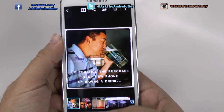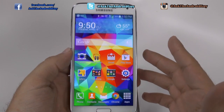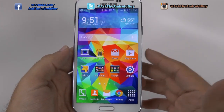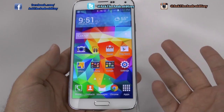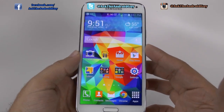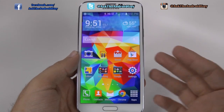So it's a really great feature, and it just allows you to not worry if it gets dropped in a tub, toilet, sink, or you can even have a conversation in the shower if you want, and you're fine. Water resistance is a big reason to upgrade from the S4 to the S5.